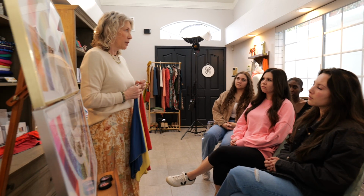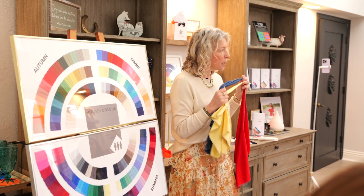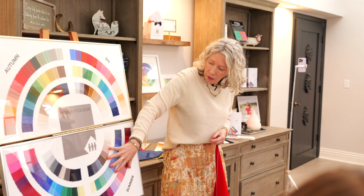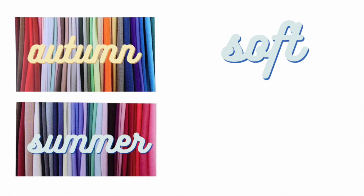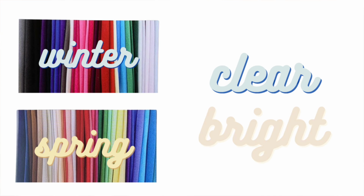The problem is we can't see them. You can never truly see them, but you can bring out the effects by using certain types of colors and see what it actually does to you. And the colors on the sides are divided in a very simple way as well. Okay, so here and here, I've got what we call soft, muted, blended colors. Here and here, I've got what we call clear and bright colors.